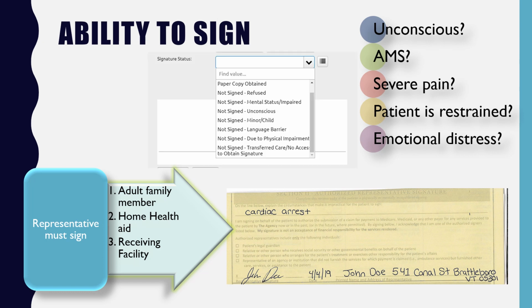So up here you would do signature status, either paper copy obtained if you got one of these yellow AOBs, or not signed with the reason why, and then you document your other signature as a representative signature. Most of us don't do that. We should try and get in the better habit of doing it.